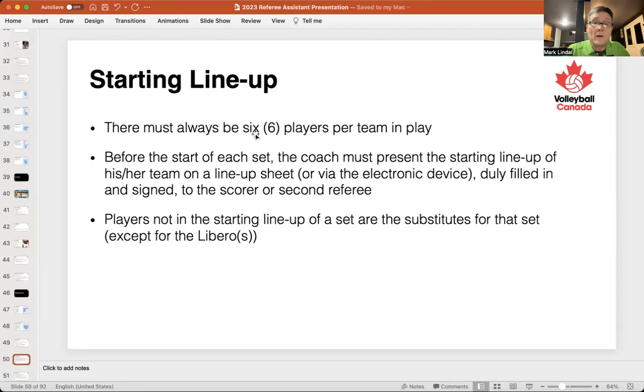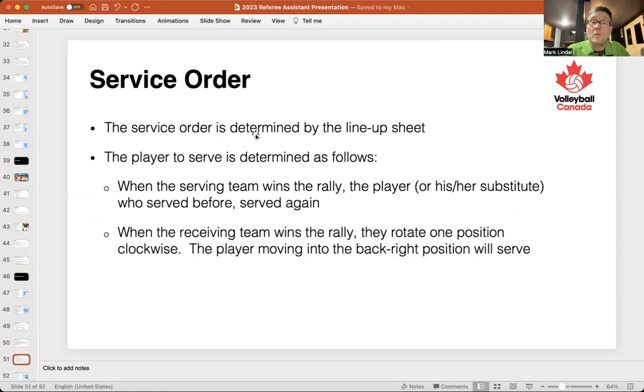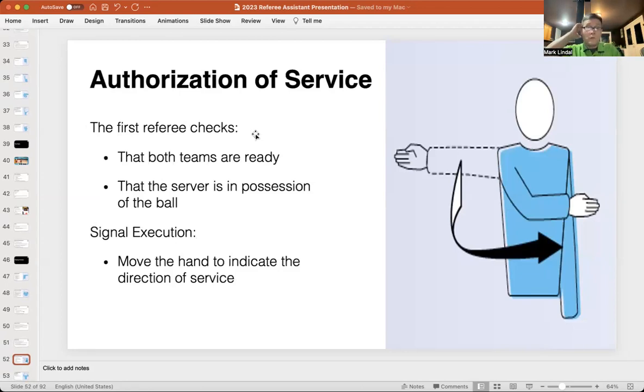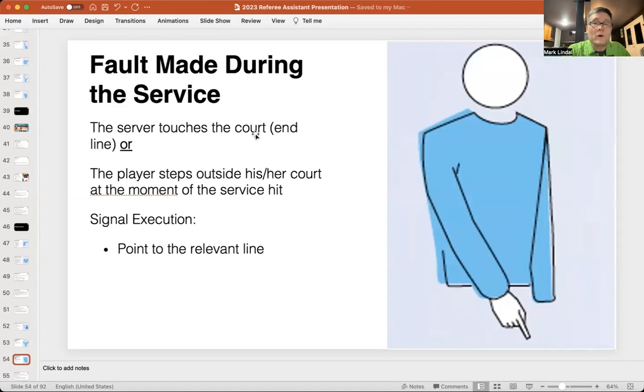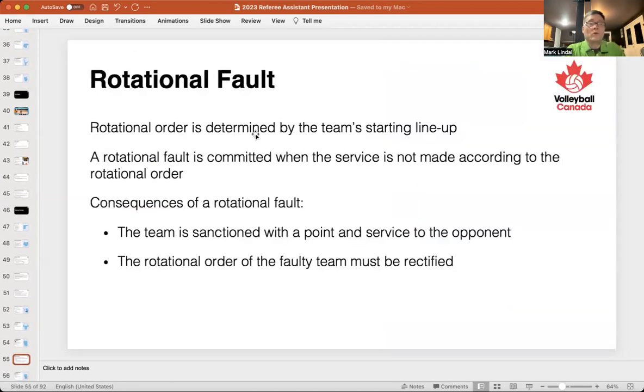All right. The starting lineup has 6 players. They'll write the liberos on, and the service order is determined by the lineup sheet, and etc. That's what an authorization for a serve looks like. And this is what an 8-second fault looks like on service. And that is what the referee will do if somebody stepped on the service line when they served. These are just some signals for you. Rotational faults are determined by the starting lineup. That's basically somebody is not in the right rotational order, wrong server.